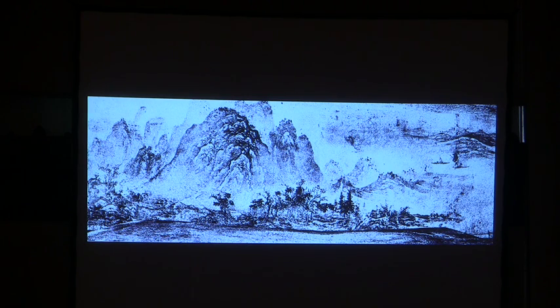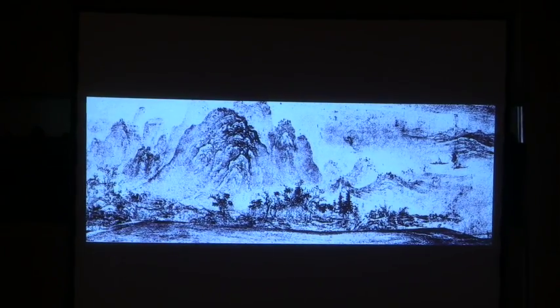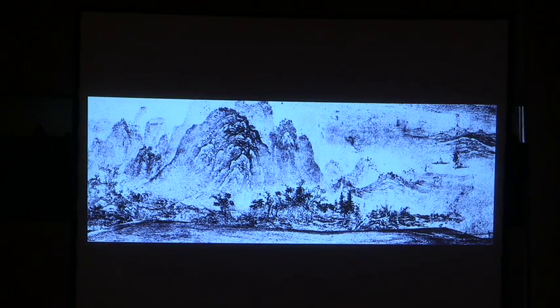There's very clear use of mist and atmosphere. It's just painted in ink on plaster. But notice again these strong contrasts of dark and light ink across the surface. That is so typical of what Jin Dynasty landscape painting was like, or one stream of Jin Dynasty painting.